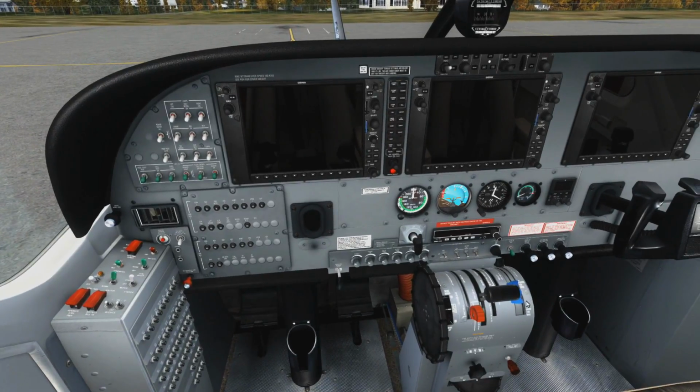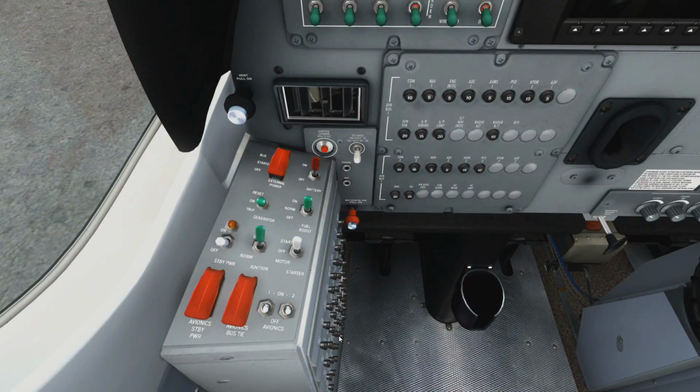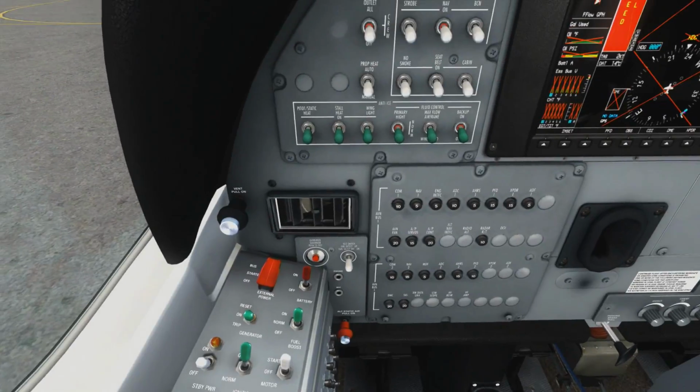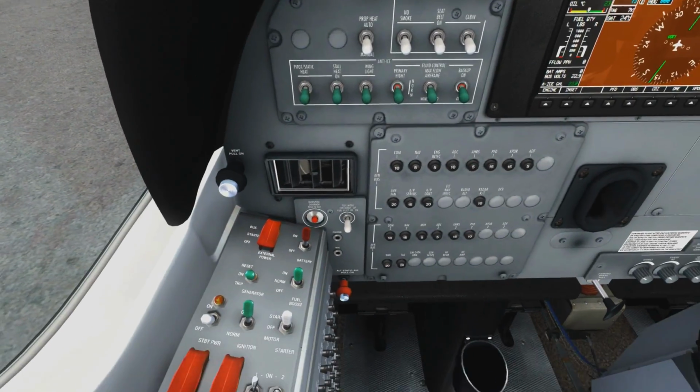I don't have procedures. I used to, and then I lost them, so I just go by memory. I know I won't be starting up completely correct, but I'll do it the best I can. Go ahead and turn the battery on. Put the prop RPM to full. Turn on the avionics. We can turn on our beacon.